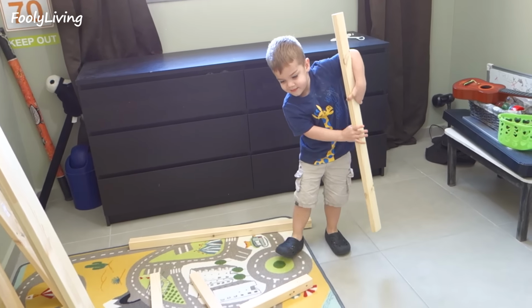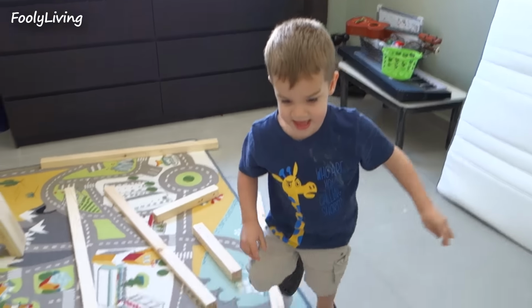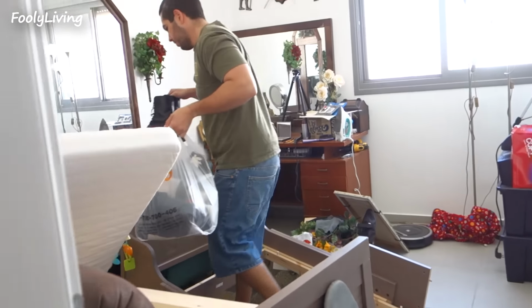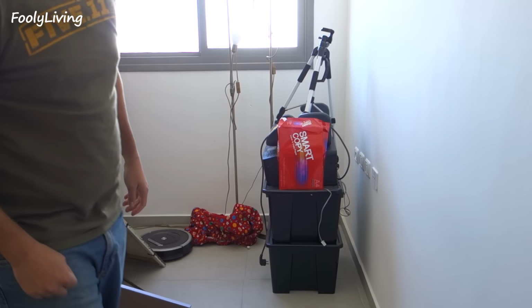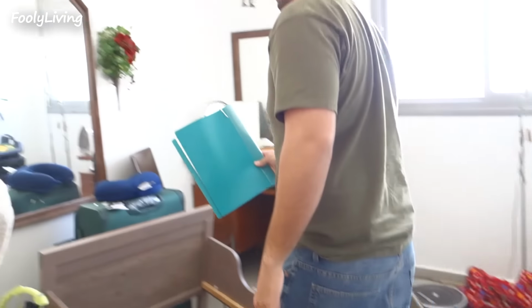You're doing so good, Rafael. You and Daddy are going to build that bed. Yep, the bed's gonna go right there in front of the window, and I'm gonna make it. We got many screws. Don't touch my screws. You got many screws?